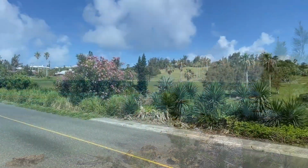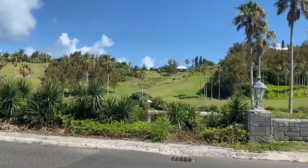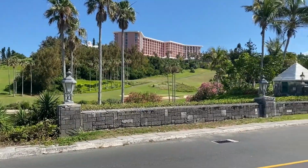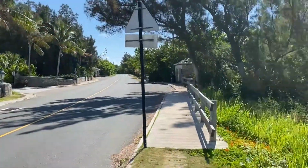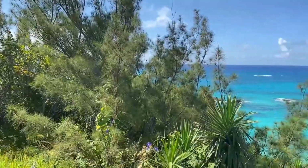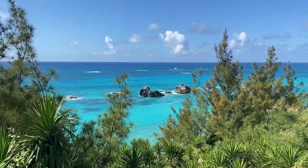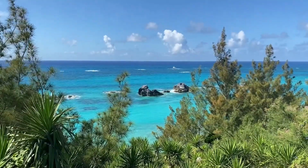So we're on the south shore of Bermuda in Southampton, and this is the beautiful golf course of the Southampton Fairmont, and right across from it is the site where the Marie Celestia shipwrecked in 1864.